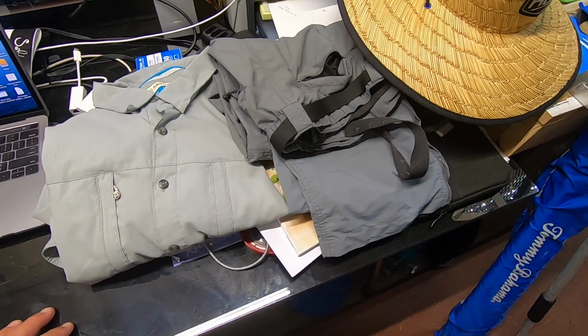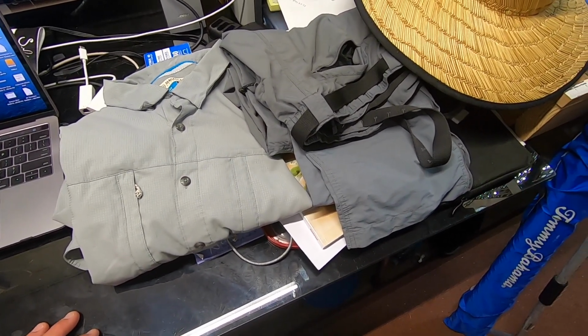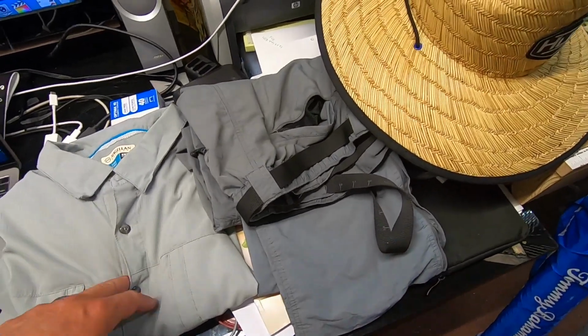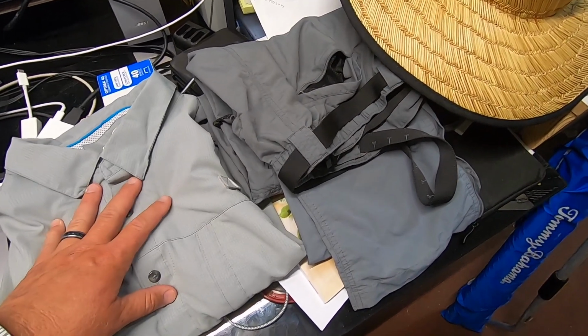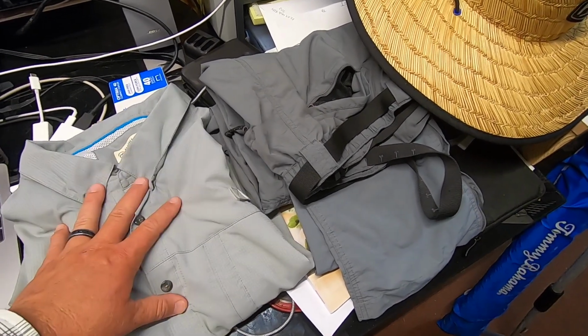So after reevaluating the list, one of the big things for me is I don't really like wearing sunscreen. So I always make sure that I wear a long sleeve shirt and long pants. I picked these up at Academy. They have the Magellan brand. They also have the Columbia brand. There's lots of great fishing stuff out there right now. Go ahead and figure out which you like the best.